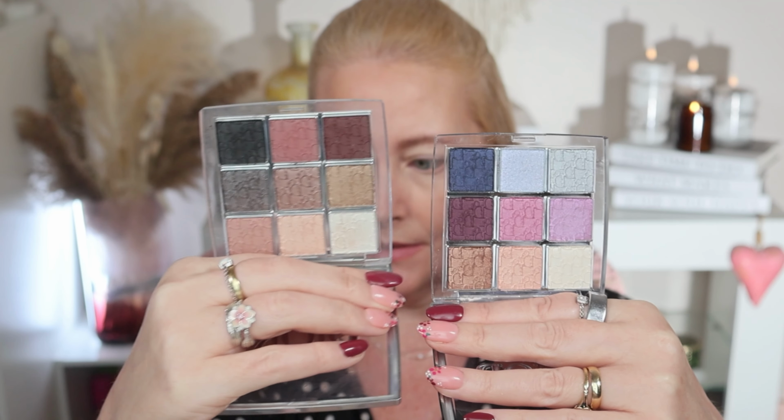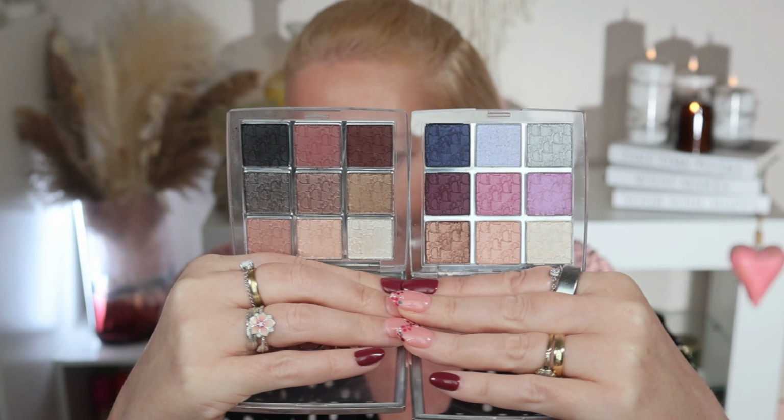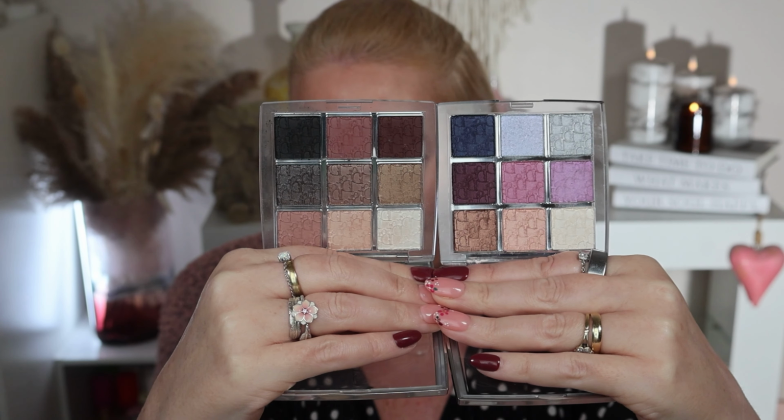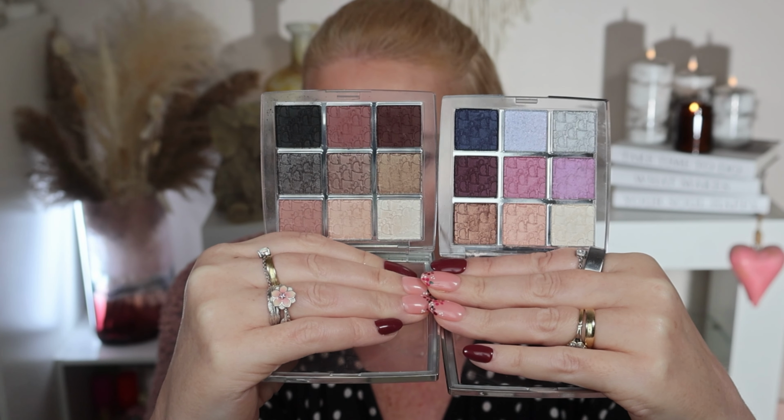So I do have 2 to compare it with. I'll just see what they're called. One of them is the Smoky Essentials 002. So here it is up against the Smoky Essentials 002. There's not much in common here at all, is there? Apart from possibly the first row, the bottom row.